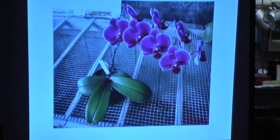Most of the Phalaenopsis we see in stores, they'll have the name of the cross and then the clonal name. These are actually clones of an award of a plant that was selected in the field as a superior plant, and that's what they made commercially available.